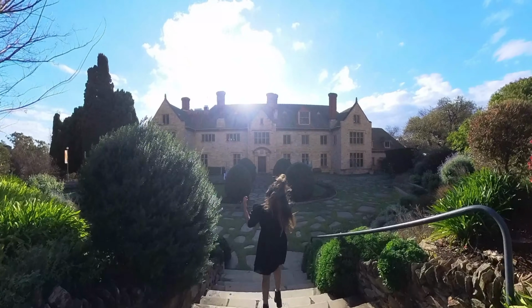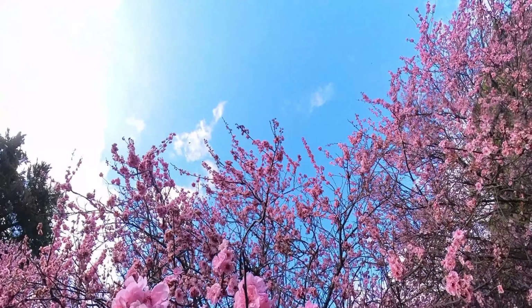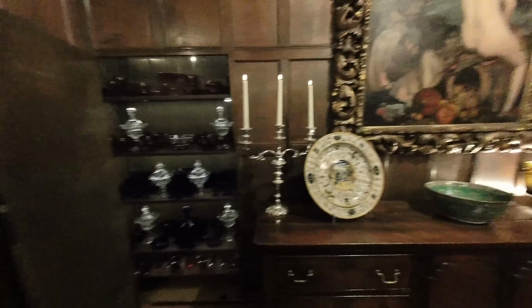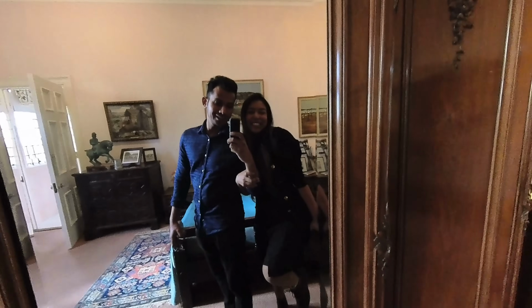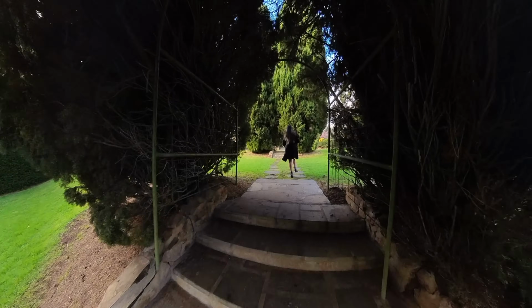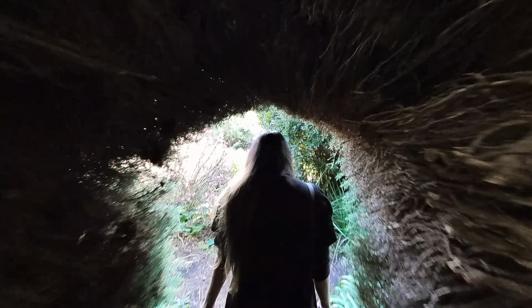Today we are at Carrick Hill's castle. Cozy and very elegant, right? Look at the picture, they are naked. Albert Einstein. Good time. Let's enter the secret garden. Let's enter our garden. Watch your head.